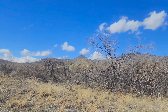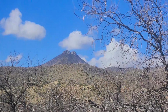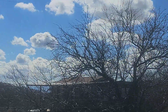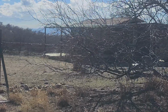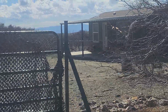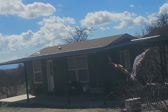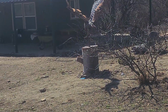So we're out here at Dos Cabezas. We are on our way to hike the trail to Fort Bowie. But when I was out here with Carrie the other day, I wanted to show her these, and it was dark. So we just stopped to film these cool little sculptures out here. There's an eagle.